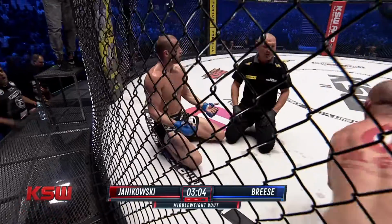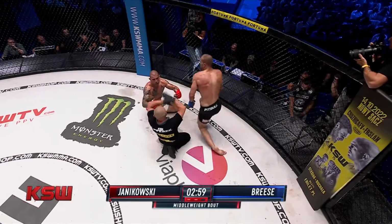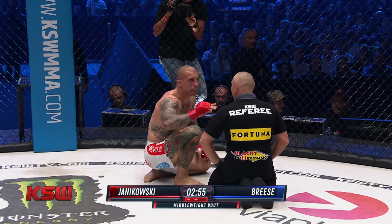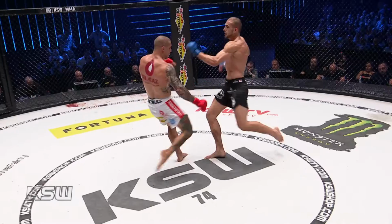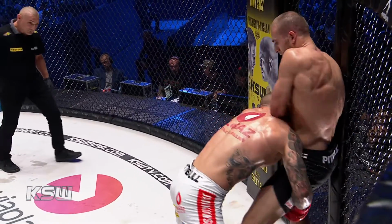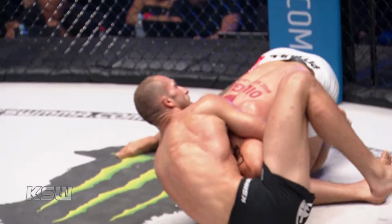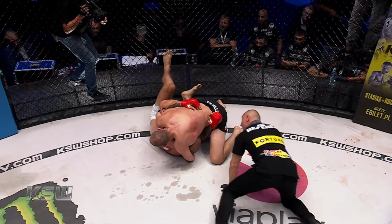Well, confusion here. The corner is saying he's tapped. An arming guillotine. Tomasz Bronda has stepped in. He's called the tap. Janikowski is unhappy. That's the game. Once the fight is over, it's over. It was a beautiful wrap of the neck. Went arming guillotine. Janikowski flopped to his back. Tomasz Bronda made the call, and that's it.